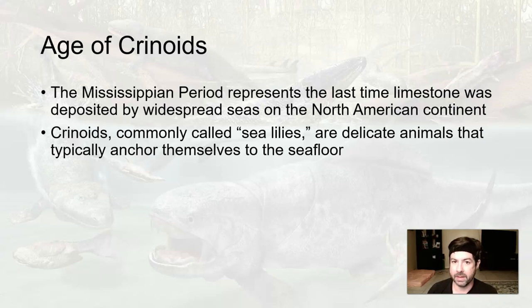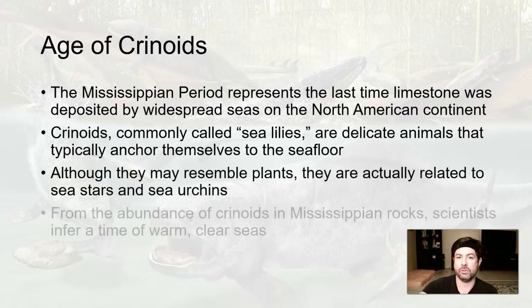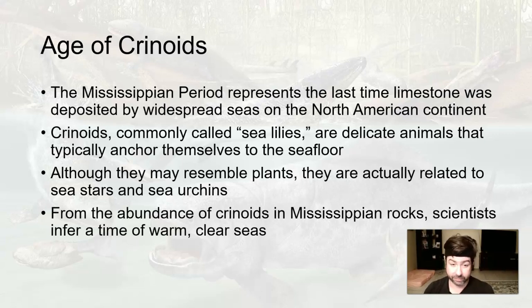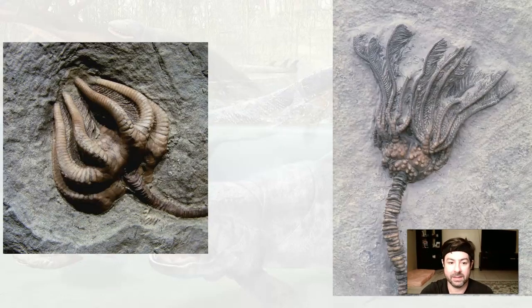These crinoids, commonly called sea lilies, are really delicate little organisms that anchor themselves to the sea floor. They resemble plants, but they're more closely related to sea stars or sea urchins, starfish. The abundance of crinoids in Mississippian rocks helps scientists to infer paleoclimates, warm, clear seas, because that's where these things would have thrived. When the vast quantities of crinoids died during the Mississippian period, their remains became part of the extensive limestone of this age. So this is what fossilized crinoids, sea lilies look like.